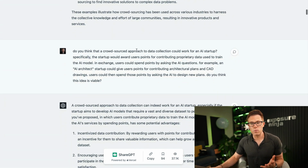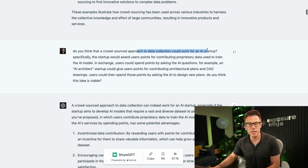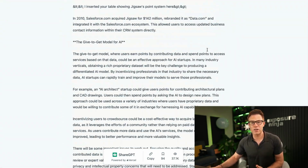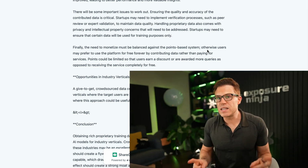He then says, okay, would this work for an AI startup, and starts to brainstorm with it whether that type of approach from Jigsaw could work in other industries. What happens is they really spark off each other and collaborate on coming up with a really interesting and unique article for a blog, which David freely admits would have taken him way longer if he didn't have ChatGPT as that sort of co-pilot. Now, here at Exposure Ninja, we also use tools like ChatGPT to brainstorm with, and our content creators love it. We typically find a 20 to 30% productivity boost from using ChatGPT in this way, which is massive.